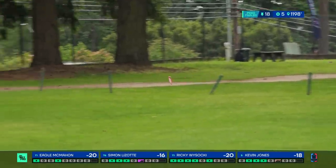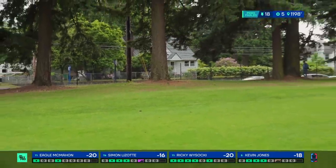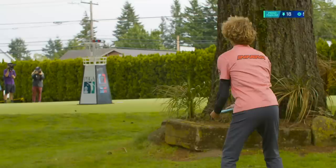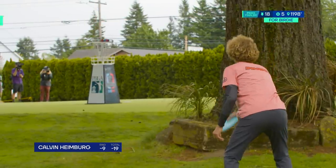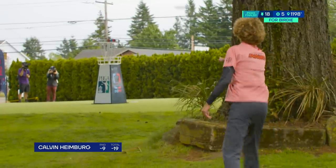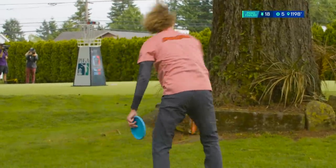Beautiful. Hopefully that doesn't curl too far right. That's good. Slightly awkward run up, but still out in the open. Calvin to get to 20. Must have it. And that's off the cage.